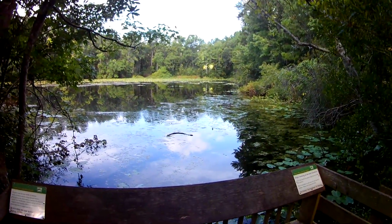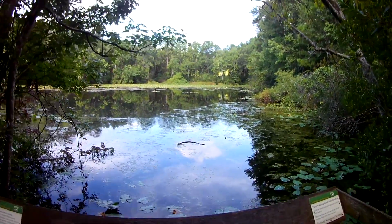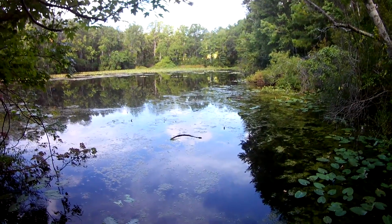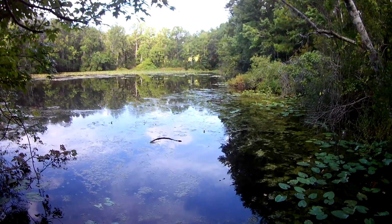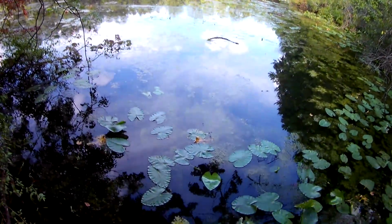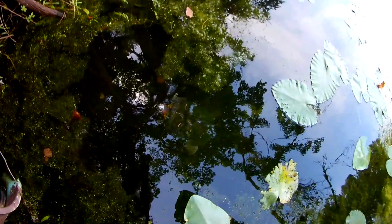We're back here at the lake again. There's a turtle just sticking his nose up. I don't know whether you can see it in the video or not. Let's see, we've got one turtle right here up close. Let's see if we can zoom down here on it. It's called a red slider.